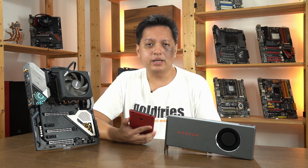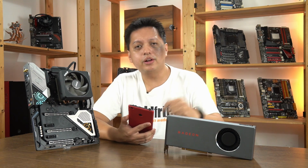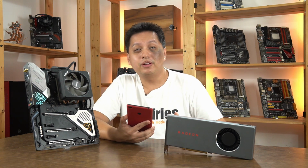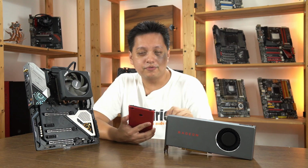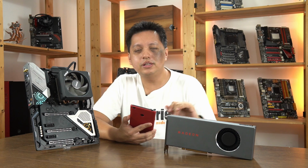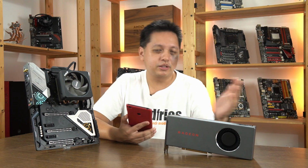Even now I'm playing games like Apex Legends. I'm running a 144 Hz monitor. My frame rate is fixed at 144, and sometimes at certain scenes it drops to 130-ish, but it's all good.